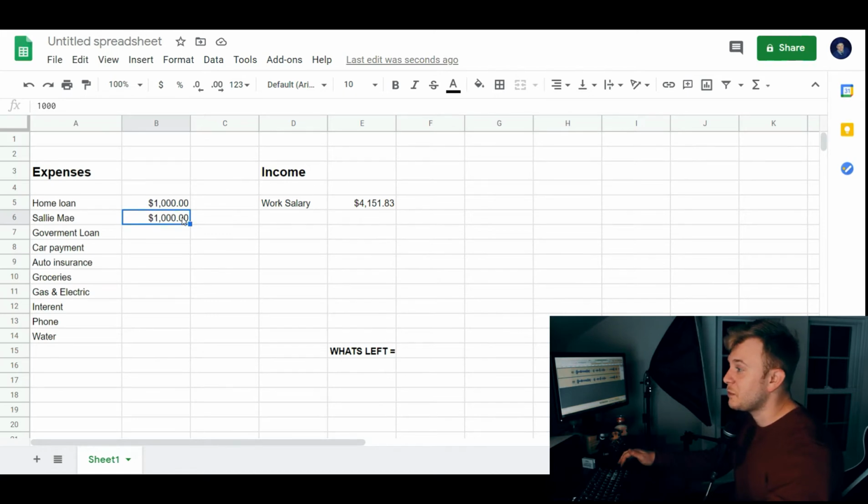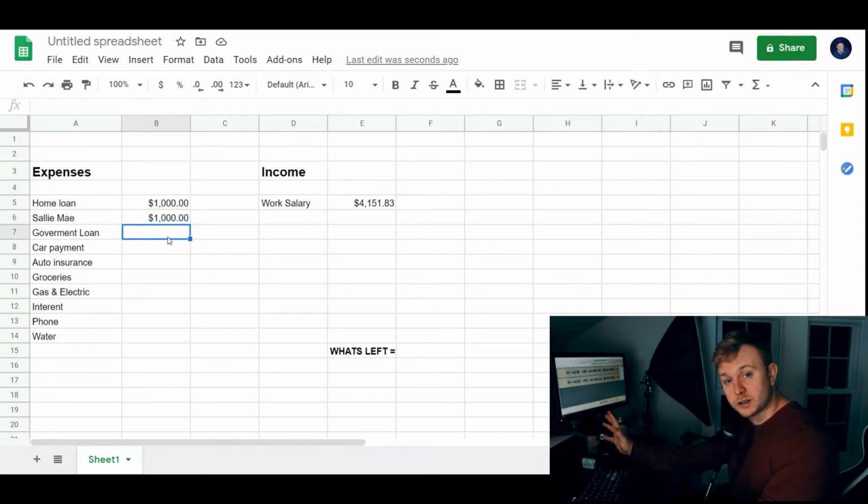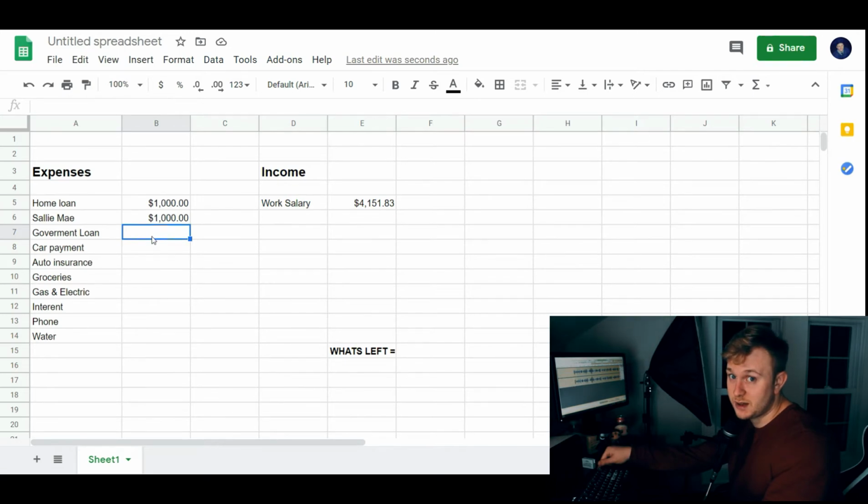So I'm putting down 1,000 doubloons every month for good old Sally Mae here. Moving on to the government loans. Once again, another disclaimer for this. These loans have been in deferment since March. I'm sure you can maybe figure out why. These have been in deferment, but I've still continued to pay them each and every month.